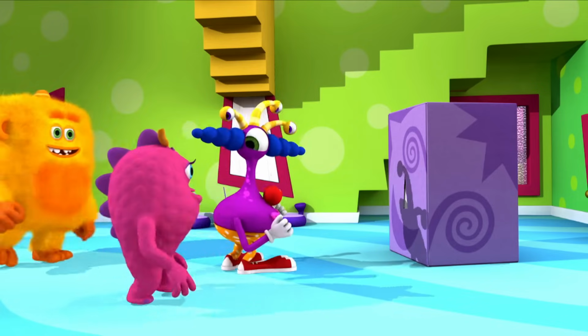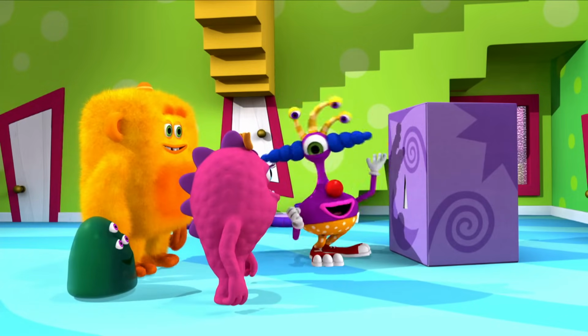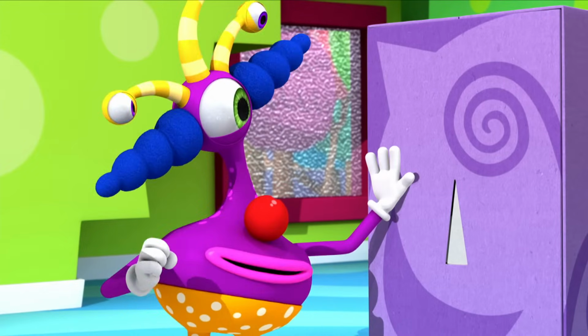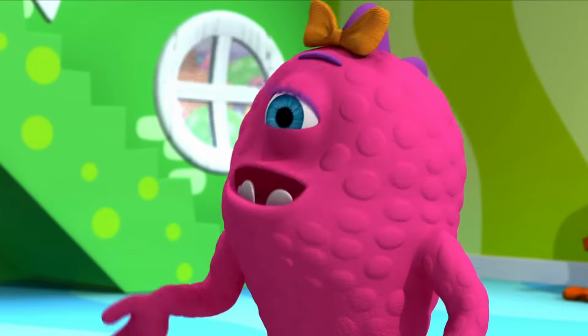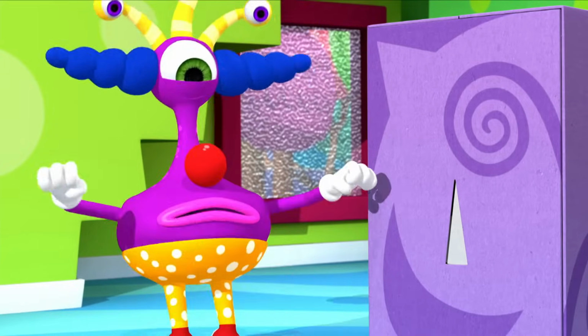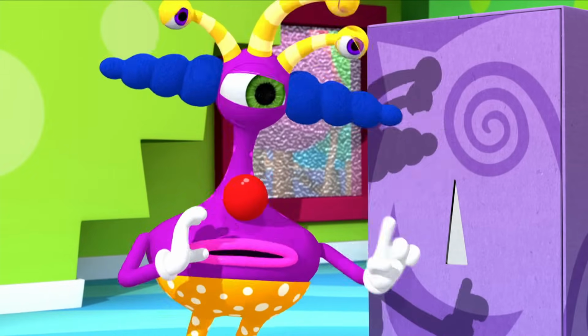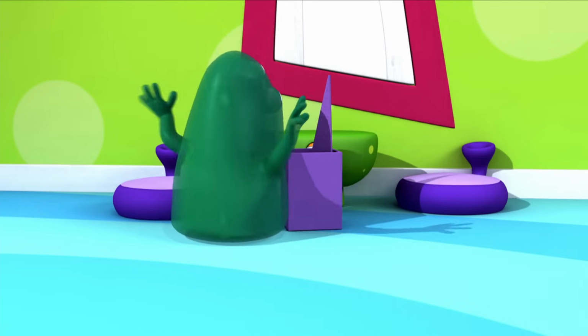Wow, that really is a big box. Oh, yeah, it is a big, big box. It is big. And inside is my joke monster machine. But I can't get it open. How have you tried to open the box, Joke Monster? I've pushed, pulled, tugged. I even tried to rip it open. Nothing worked. Hey, look! I found another box! Oh, and there's something in it!